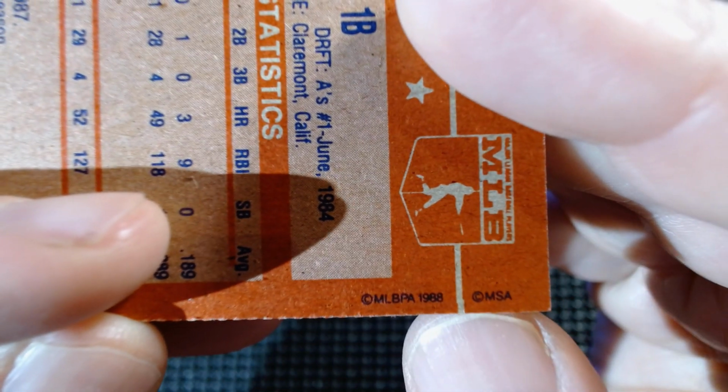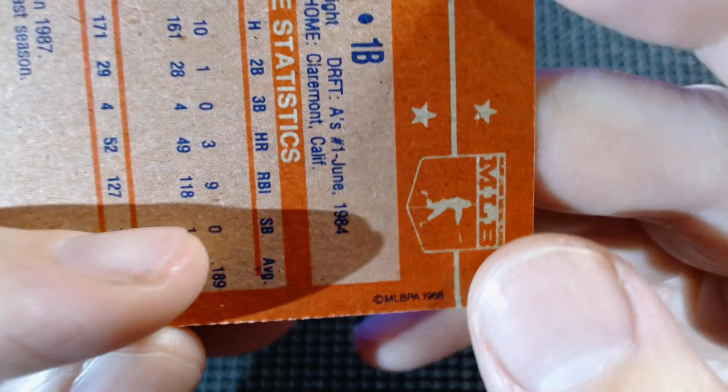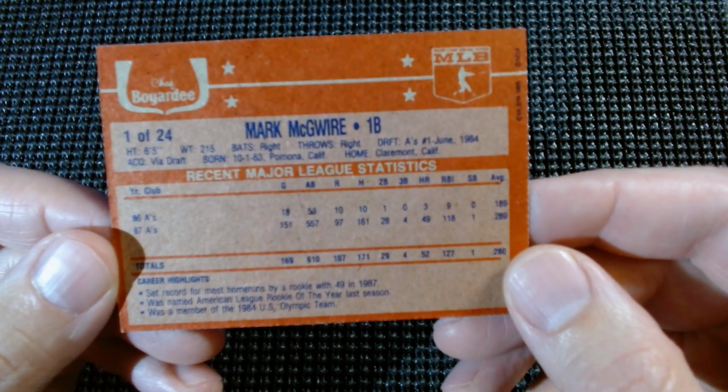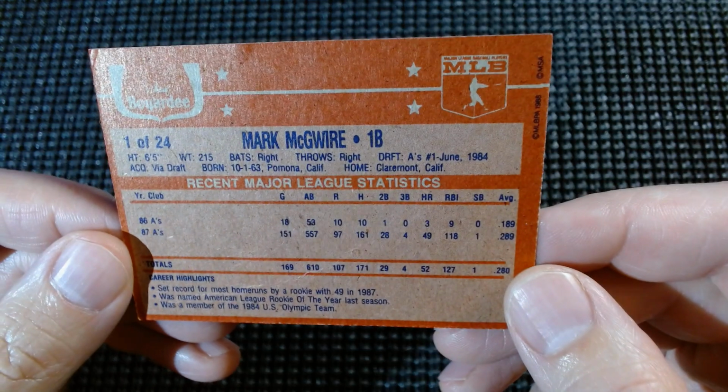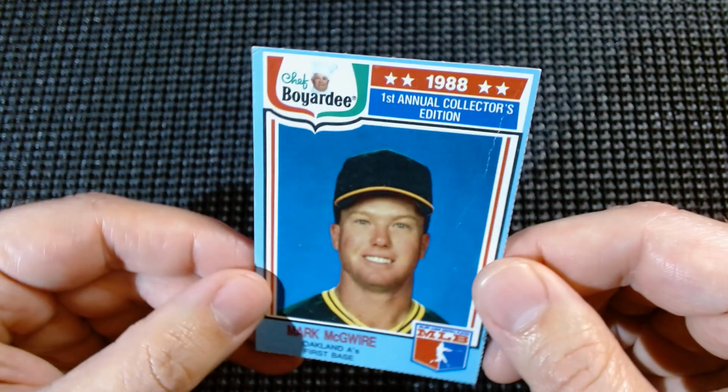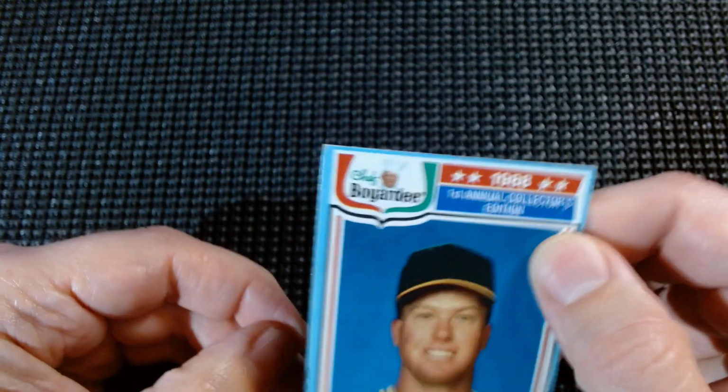So there you go, 1988 MSA, Players Association. Actually, for MSA, that's a pretty nice back. So there you go, Mark McGwire. That's the second year card. And that's card number 1 of 24. So Mark McGwire, not in great shape. It would be nice for a binder or something.